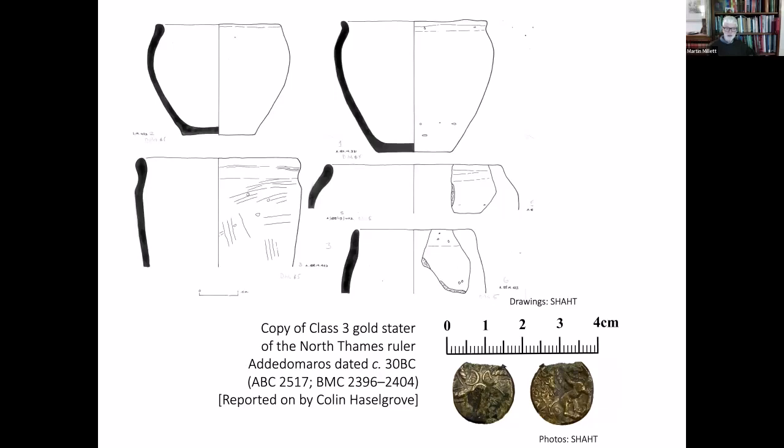I say almost no metalwork because at the bottom of the screen here you see this very fine copy of a late Iron Age gold stater that came from an unstratified context on the site. It is the only piece of good Iron Age Roman metalwork surviving, the gold presumably serving to protect the iron core from erosion. But the other sorts of things that we would expect on these sites, nails and bits of bronze and so forth, have gone.